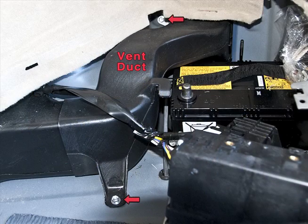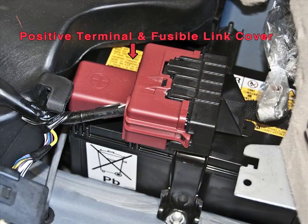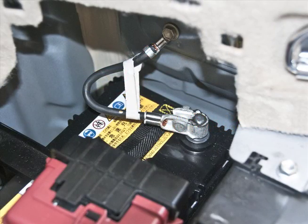Replace the vent duct with its 2 fasteners. Gently work the battery harness into position and tighten its 3 fasteners. Snap the red positive terminal cover into place. Swing the brake supply and power assembly into position and secure with its 3 bolts. Fasten the ground cable on the negative battery post.